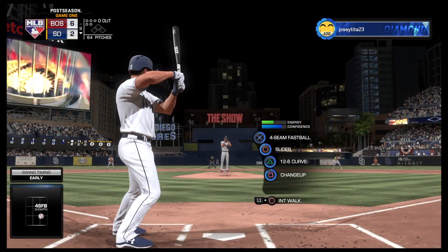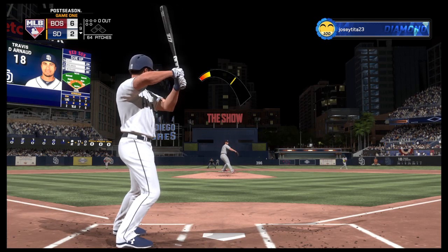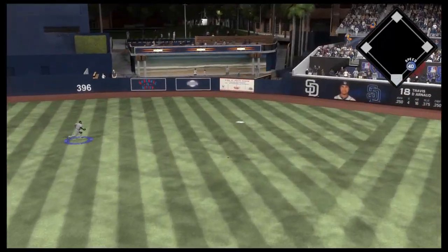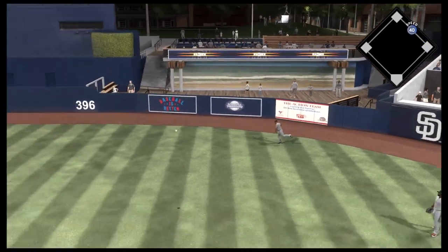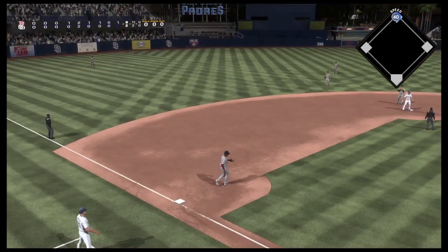Here's the catcher, Travis d'Arnaud. He's 0 for 2 with a strikeout in this one. Stung into the gap in right center for what should be extra bases. On his way to second is d'Arnaud. And he is into second base with a leadoff double.